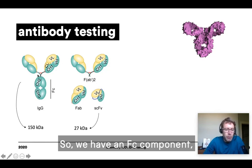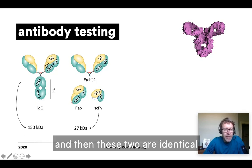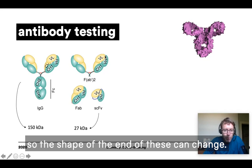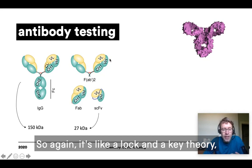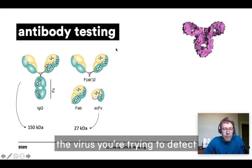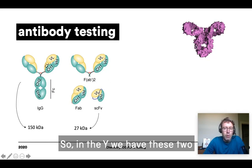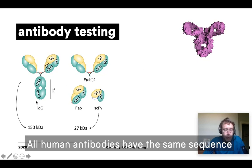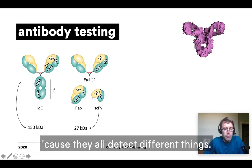They're actually slightly different. So we have an Fc component. This little chain down here is slightly different, and then these two are identical. And it's the ends of these that detect certain structures. The shape of the ends of these can change, and they can stick to complementary shapes. So again, it's like a lock and key theory. The virus you're trying to detect is the key, and here we have a lock that fits exactly the same shape. So in the Y, these two lobes are the same, this one's slightly different. All human antibodies have the same sequence down here. They're all different up here because they all detect different things.